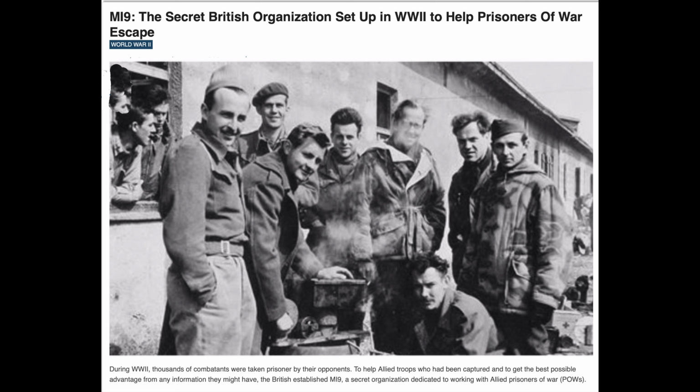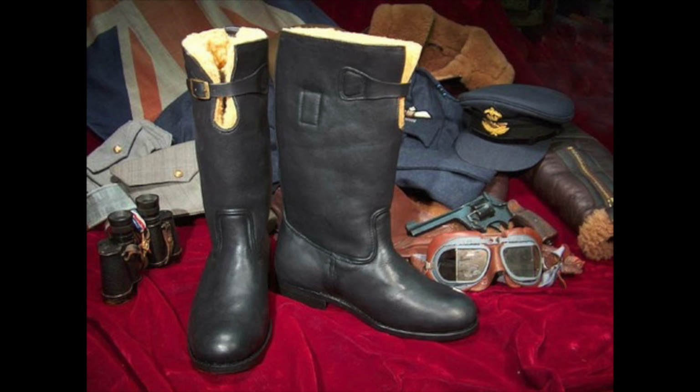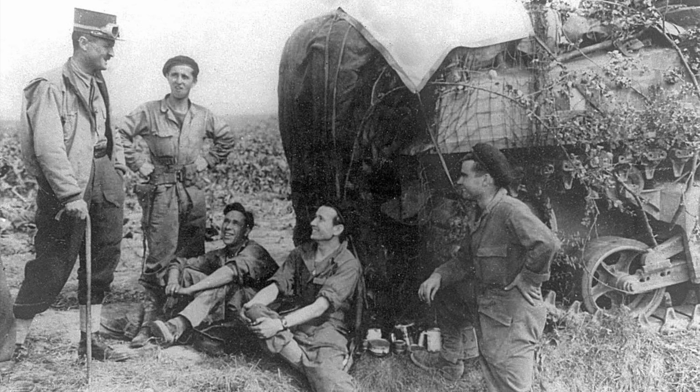In December 1939, Military Intelligence, Section 9, the branch of the Secret Service responsible for escape and evasion, was set up. One man, who was behind many of Section 9's most ingenious plans, was Clayton-Hutton. He was a forceful character who worked to overcome technical and bureaucratic obstacles when he was inspired by an idea. He was responsible for an enormous variety of escape aids, such as flying boots and uniforms that could be converted easily to look like civilian dress, powerful torches concealed inside bicycle pumps for use by the French resistance.